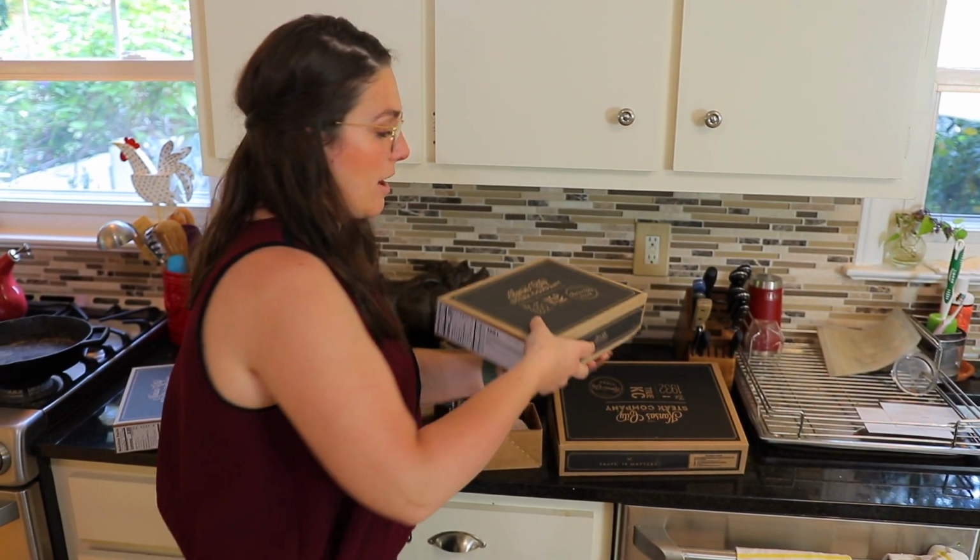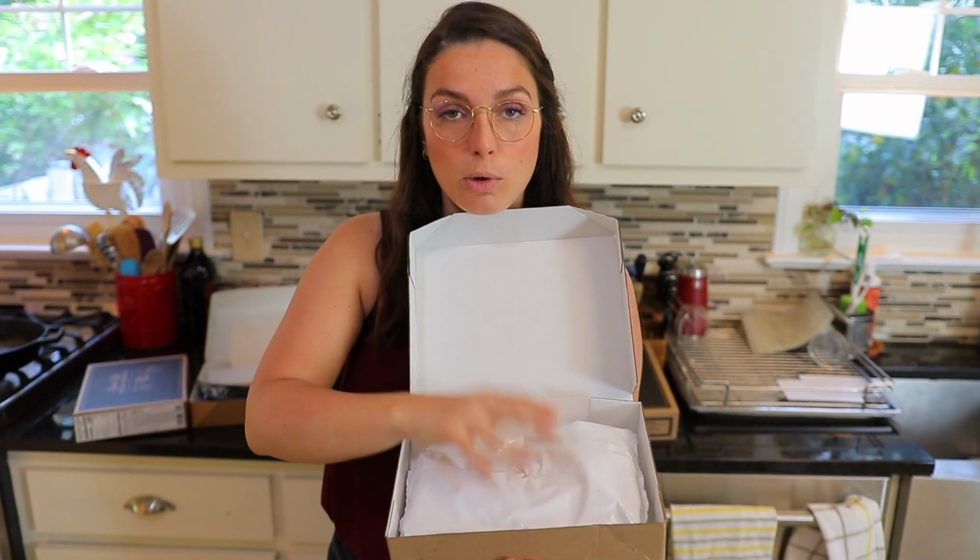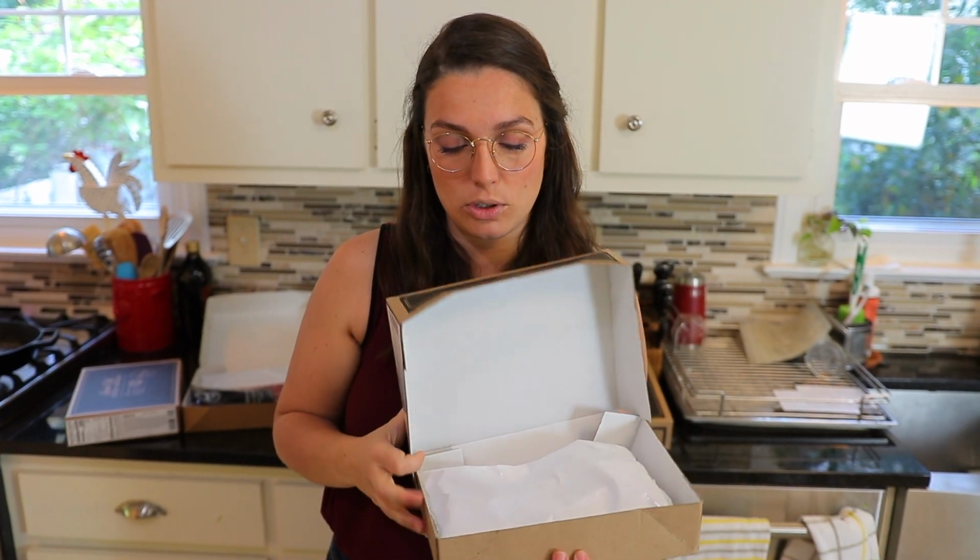We also have our steak frites. So those come in a little bag just like that, all frozen. So we're gonna try those today as well. So we'll put those to the side.